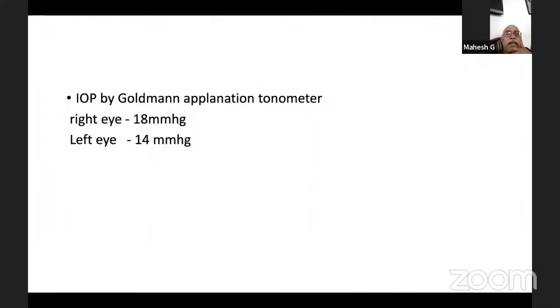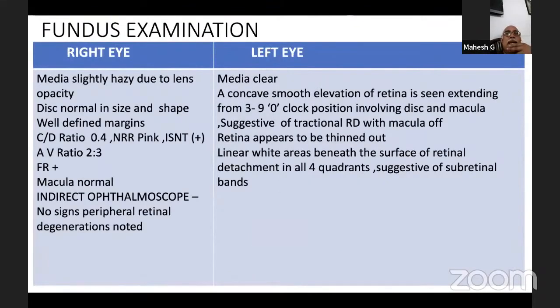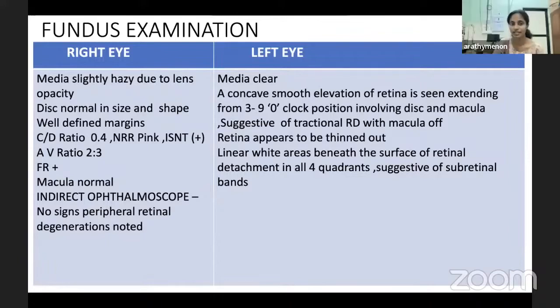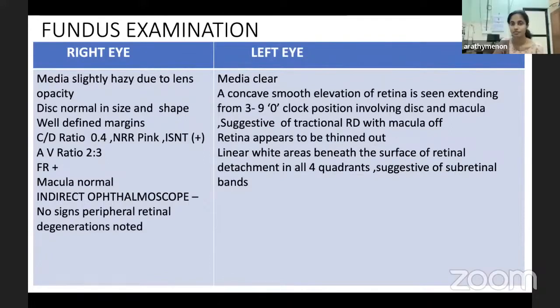So this is about why did you say it is tractional detachment? When there is a break in the retina, what detachment is that? When there is a break, it is rhegmatogenous. There is a big break, no? There is a big break. You said 6 disc diameter.